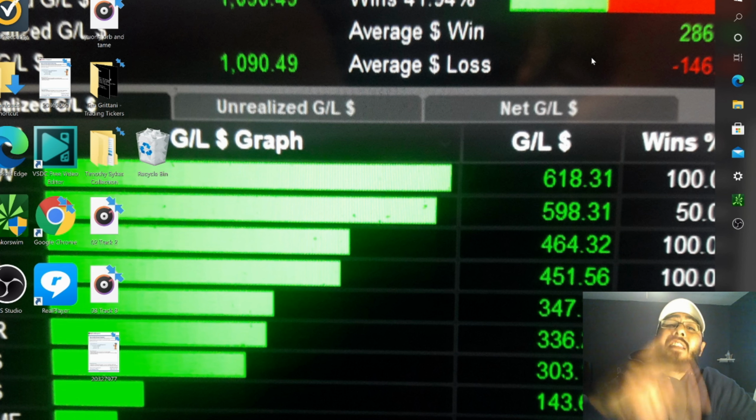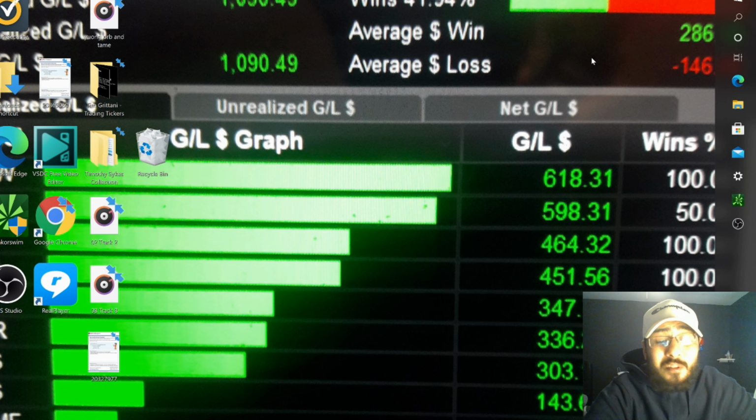So, NNDM, still extremely bullish on it, testing the new levels, new highs at the resistance level, and I'm going to keep you guys updated from there, all right?